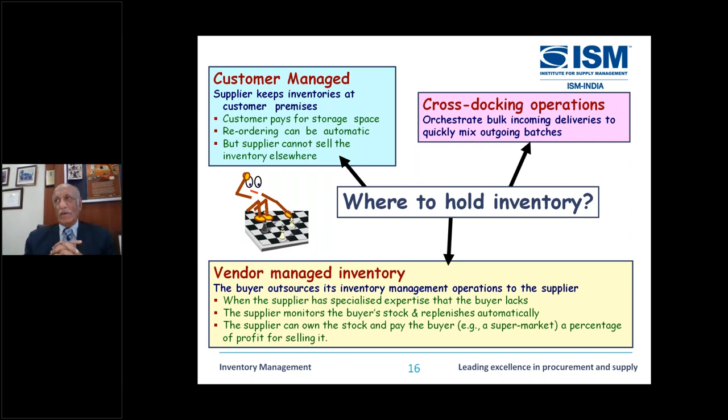And third could be the cross-docking operation. This was one of those days' revolutionary ideas which Walmart brought. Let's say I have my central warehouse. My goods are coming from one plant to that place. From there, it has to go to different stores.